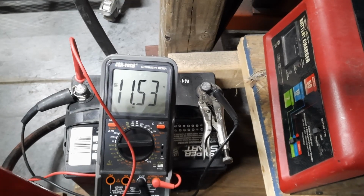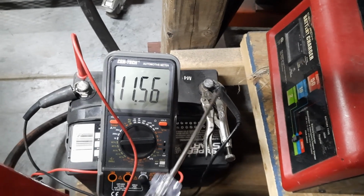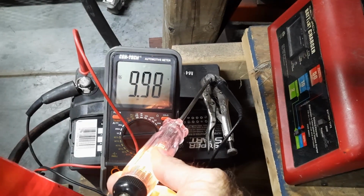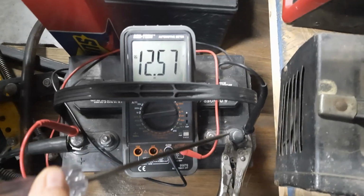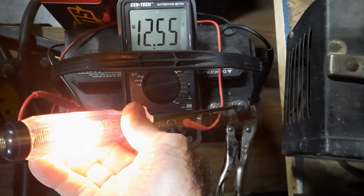And this is a voltage tester hooked to a battery that has one weak cell in it. It's showing 11.5, but as soon as you put a little bit of a load on it, just a test light, it pulls it down to 10 volts. A good battery doesn't care about that little bit of load.